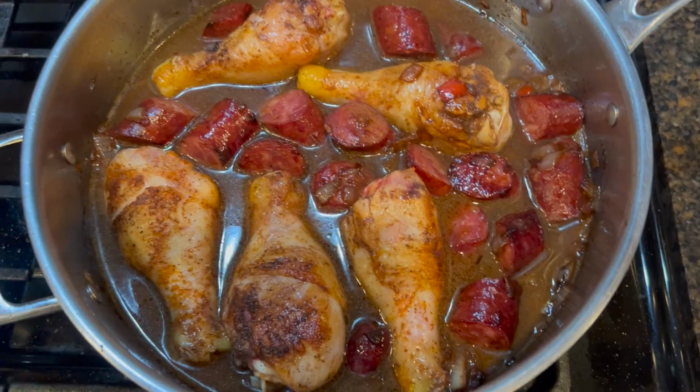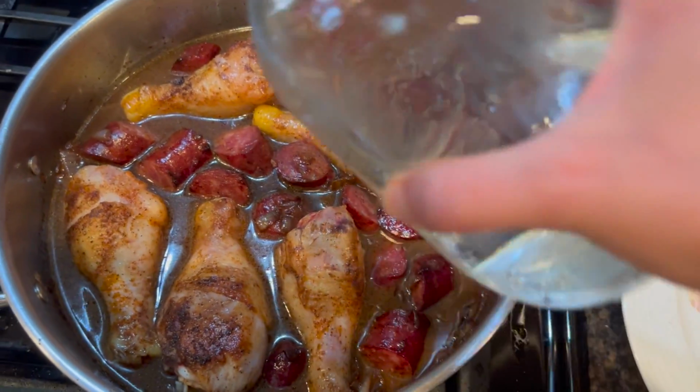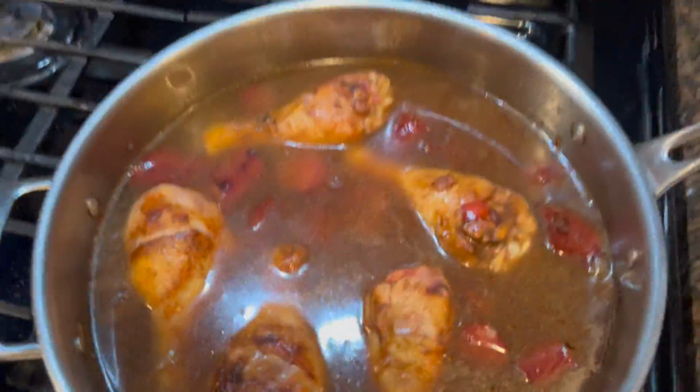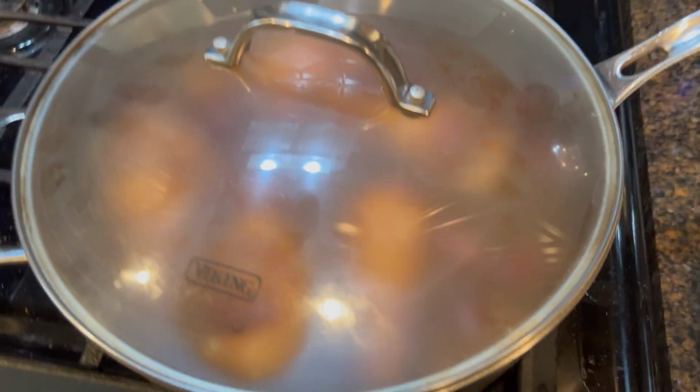We want to cook this in the shortest amount of time, so I'm going to add more water, enough to barely cover the chicken, at least 3/4 of the way up. So I ended up using the whole quart of water. We're gonna keep it on medium. We're gonna put the cover on and just let it boil for about 15 minutes and then we'll check.